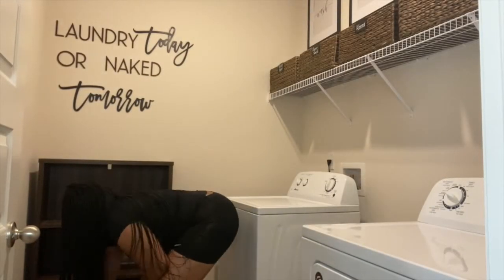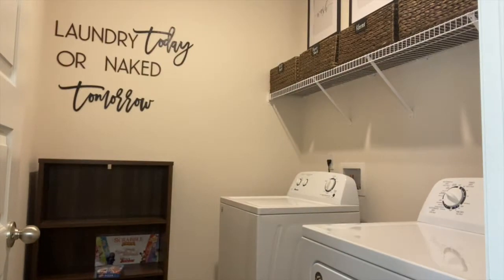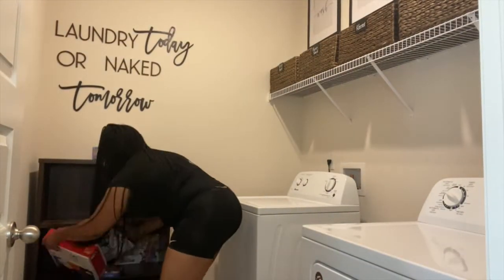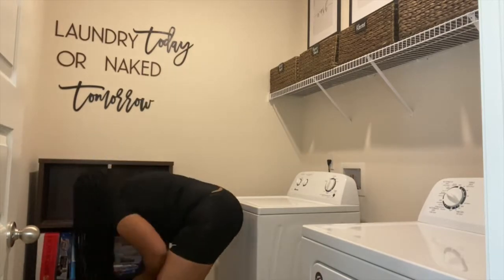I purchased this bookshelf at my local Walmart, and I'm storing some old board games and card games on it. I know it may not be the traditional thing to do, but it's very functional for these items.